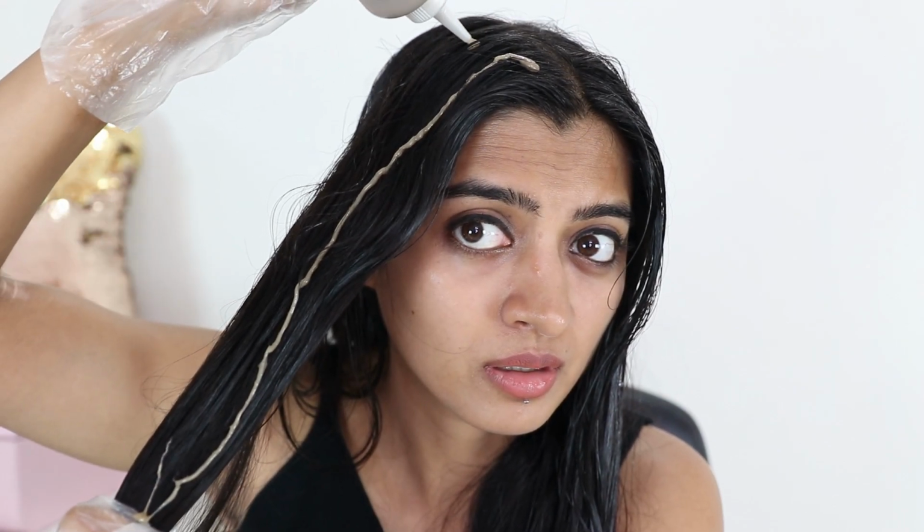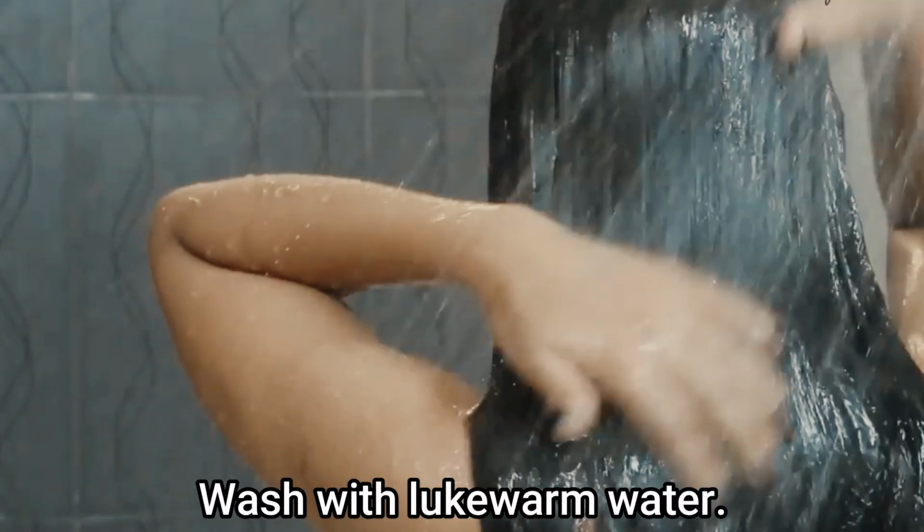So as you can see, I'm sectioning out my hair and applying this to the length of my hair, the roots, the tips, the entire length of your hair. Apply it all over and then spread this. You can use a brush, or just like me, you can use your hands to spread this across. Since I'm wearing gloves, it's actually very, very easy to work with. Leave it on for about 20 minutes and then rinse everything off.